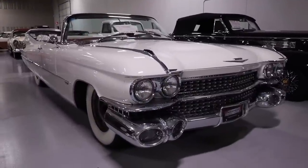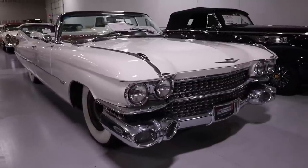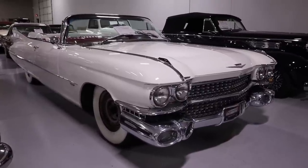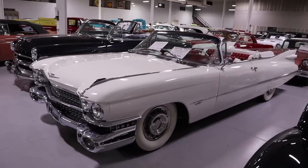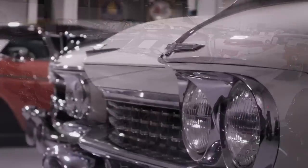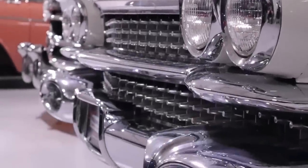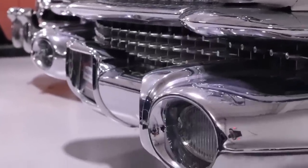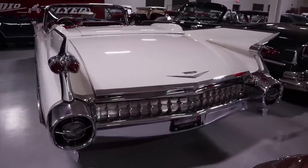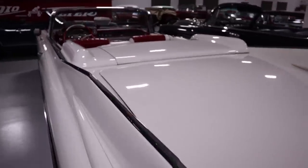Here's another 59 Cadillac convertible. This one they're asking $189,995 for. It's got the 390 V8 in it. Look at that. Just incredible.